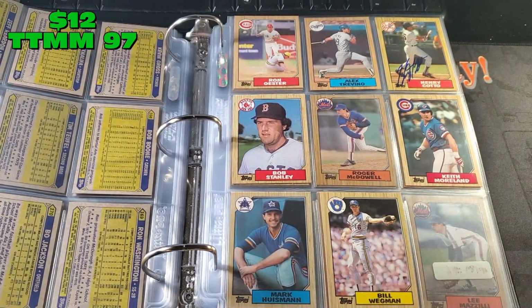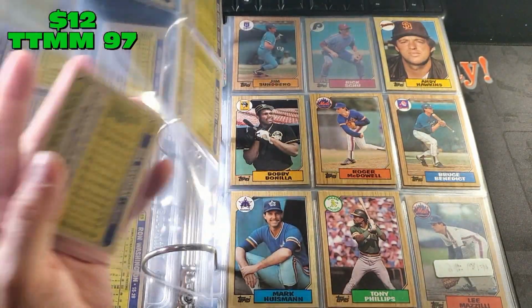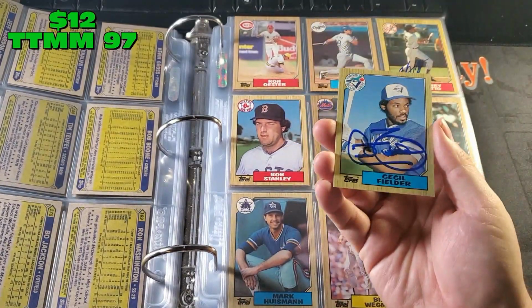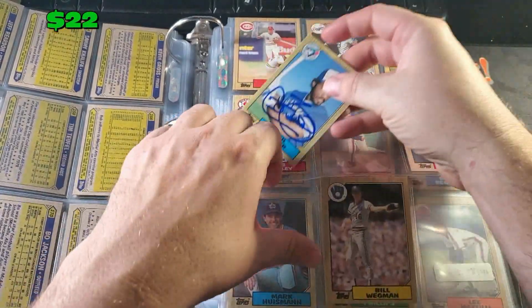Next card is going to be... All these cards are kind of in the same area here. Let me see here. There's Bobby Bonilla, Tony Phillips, Keith Moreland right here. We got Cecil Fielder up here. He's going to be on the same page. Cecil Fielder was a private signing. This was a $10 card.